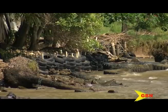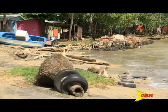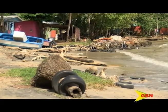We are in the Telescope Bay area where climate change is evident. Drastic coastal erosion has taken place along these parts. The aim of this project is to restore the beaches and to preserve what's left.